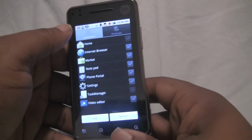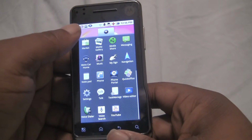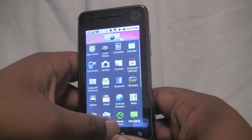Maybe they slow down your phone or use up a lot of data, sap your battery, things like that. But it's just nice that it's there if you want it, if you need it. It's not really in the way, so I can't really complain about it. But other than that, it's pretty much stock Android.